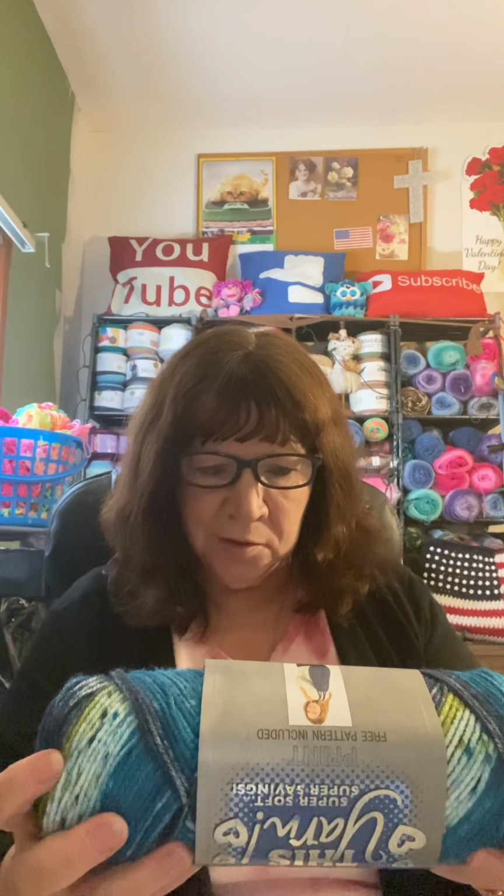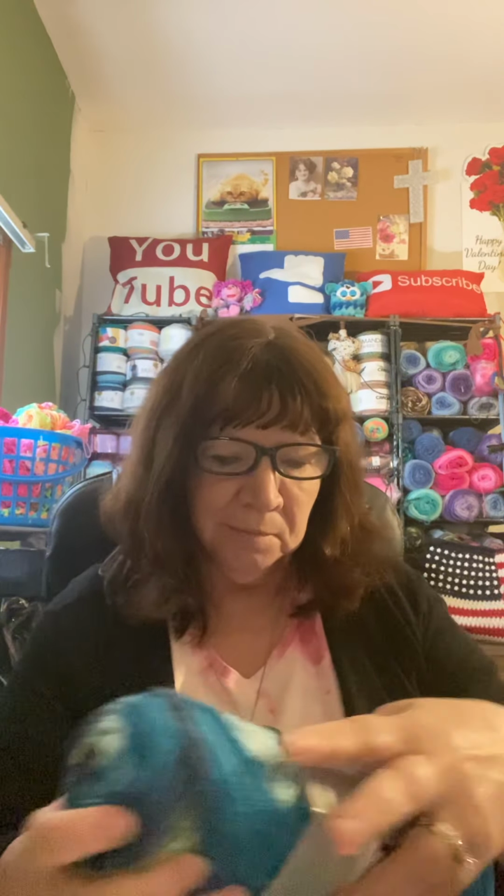Then I got I Love This Yarn. And this is Nova Silicon Sky. And it's the same specs. It's 5 ounces, 252 yards. Very pretty. I'm going to make a poncho out of that one.